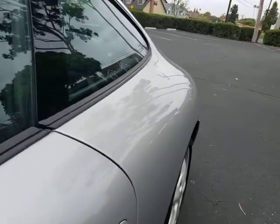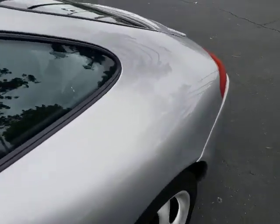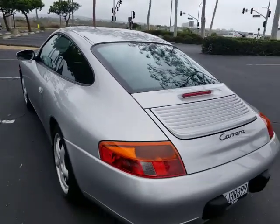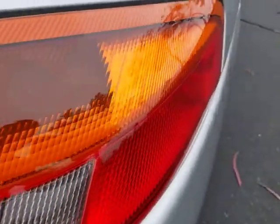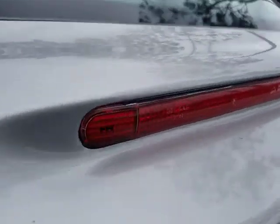The left rear quarter, nice and straight, no door dings or any kind of waves or anything in the body. Body's super nice, super straight body. The tail lens, excellent shape, no cracks in the tail lenses on either side. The third brake light looks excellent as well, no cracks.